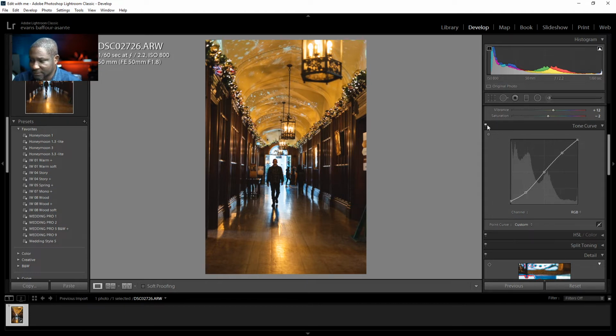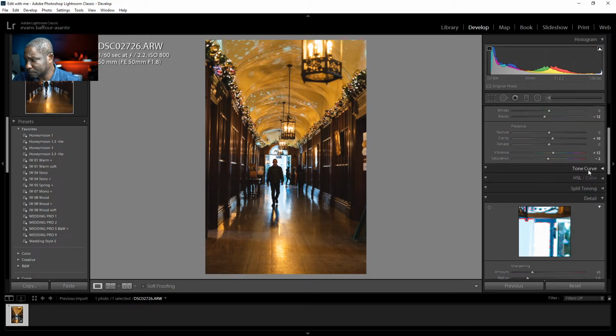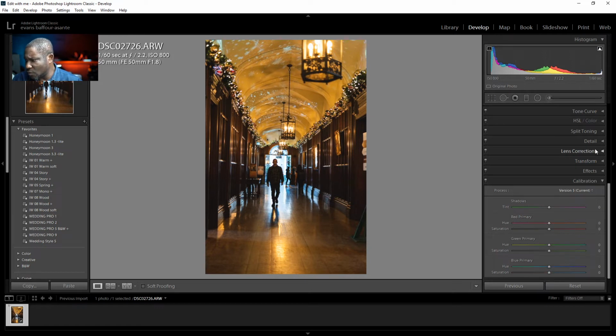Right, so that's the changes we made with the tone curve right there, on and off. Now the next thing I want to do, go down to the details tab, and see what we want to do with the details.